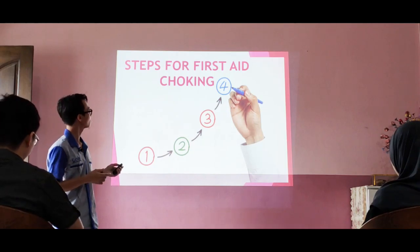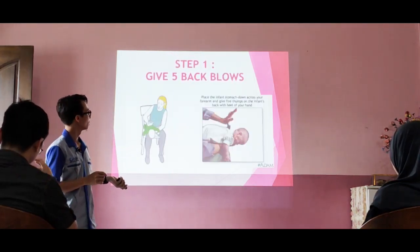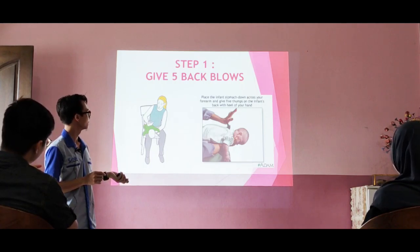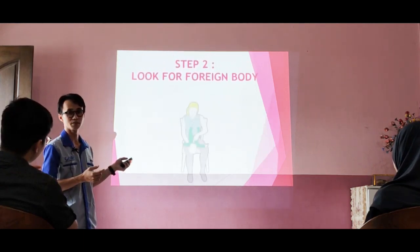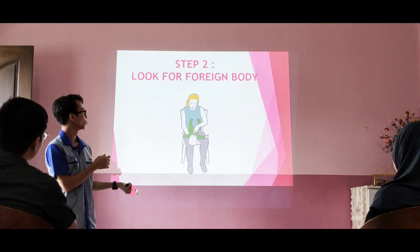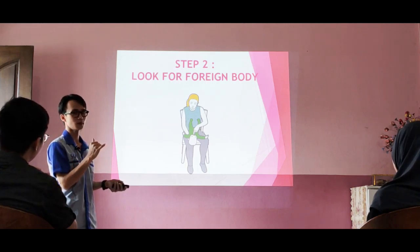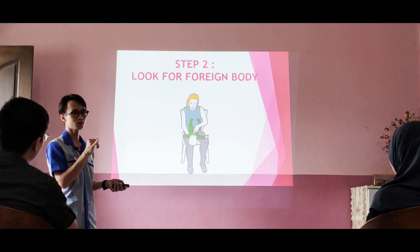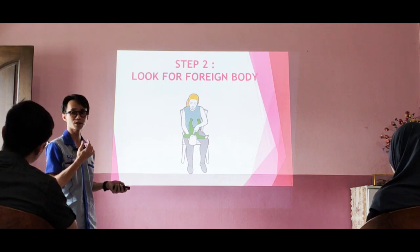Okay, next, the steps for first aid of choking. Step one is give 5 back blows. You must support the baby. There are two methods, which is seated like this one and also the kneeling method. Step two is looking for the foreign body. If the foreign body is visible, you can sweep it with your little finger. But you must take note that if the foreign body is not seen, you must not blindly sweep, as the object can move further back and worsen the airway blockage.